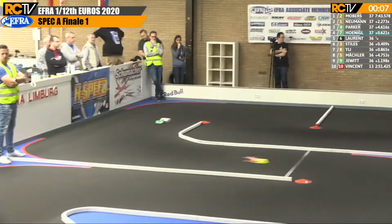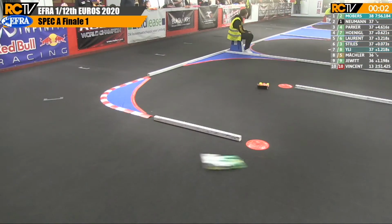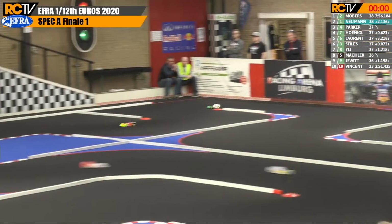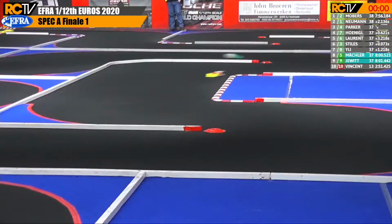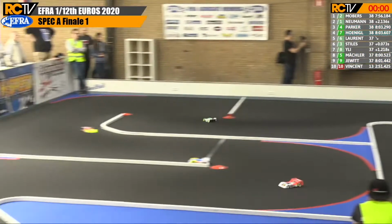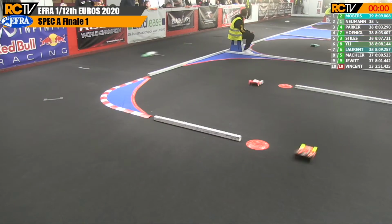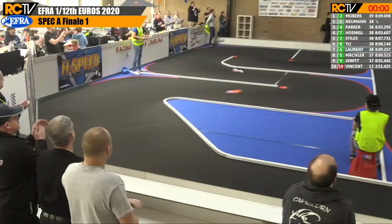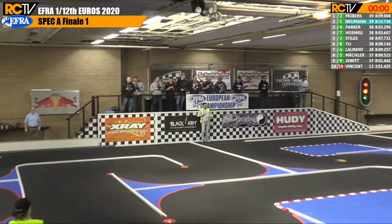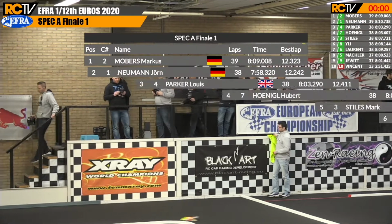So Mobers is going to come through to begin his final lap down the main straight. Marcus Mobers has done everything he needs to do. Neumann, the only other driver not to have made it through, but Marcus Mobers wins the first leg of the A final from Jorn Neumann and Lewis Parker in 3rd position.